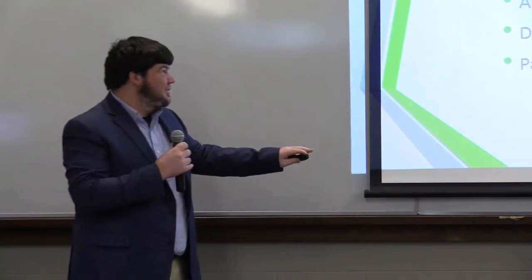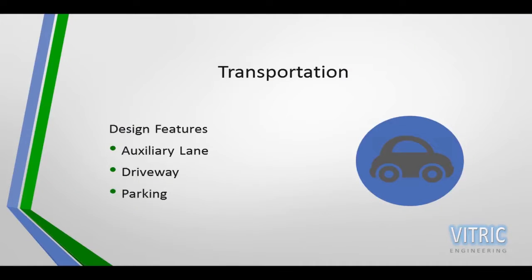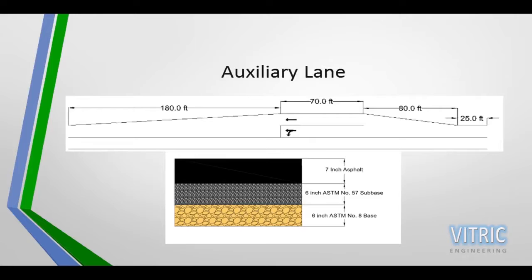The transportation portion had 3 key design elements. The first was the auxiliary lane, which is a flyby lane in more colloquial terms. Then the driveway onto the campus, and then the parking facilities. For the auxiliary lane, it was a bit of a challenge.